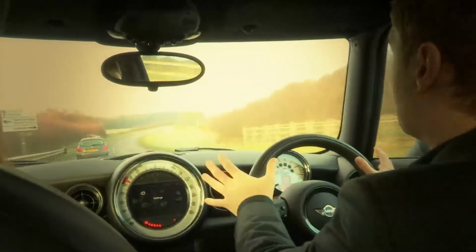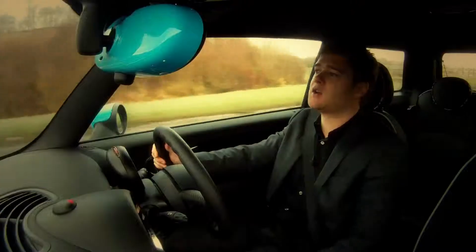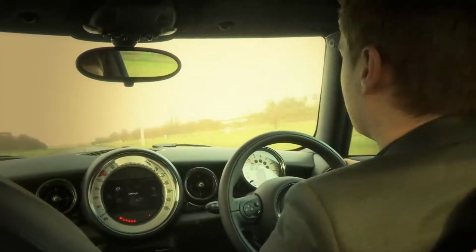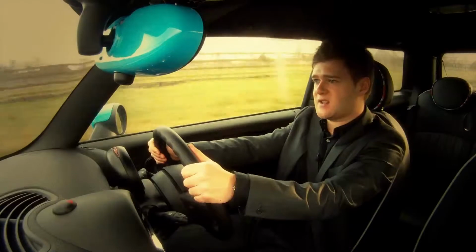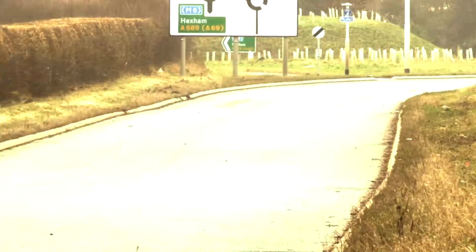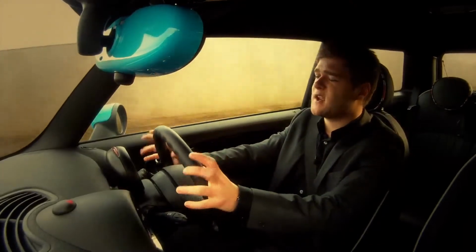This particular one's got lounge leather, so the leather's really lush. All Minis have great seats with great lumbar support. Many have hit the nail on the head with the driving position and the materials they use in the seats and the whole cab. All Minis have a 5-star NCAP safety rating. They're so safe on the roads.